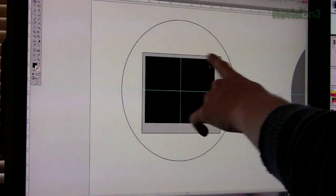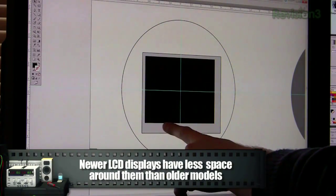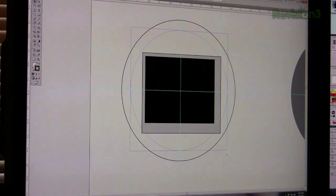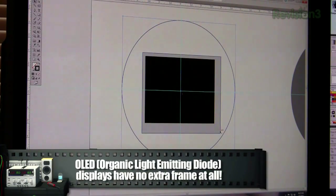Which means this part's going to be lopsided. See how there's more excess stuff over here than over here? Which also means you have to make your frame or casing bigger. If the screen was symmetrical, you could probably make it that small, but we have to make it at least this big to enclose the edges of it. So that's a common problem that I come across.